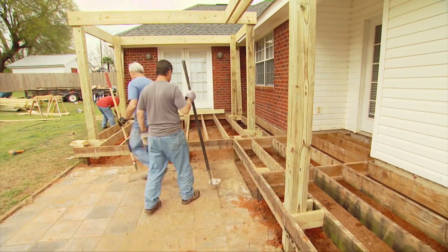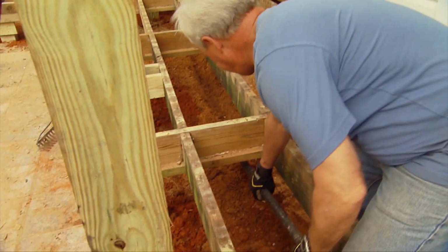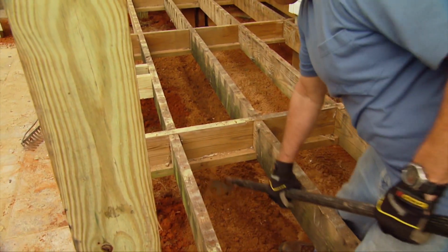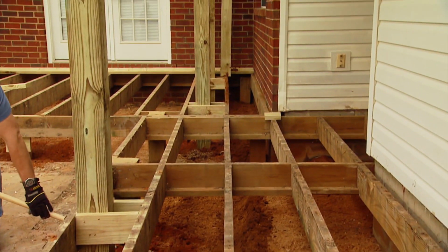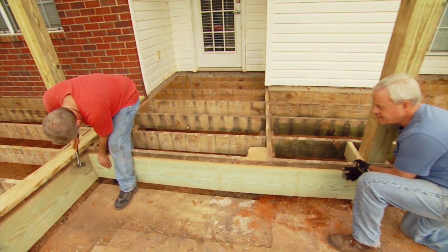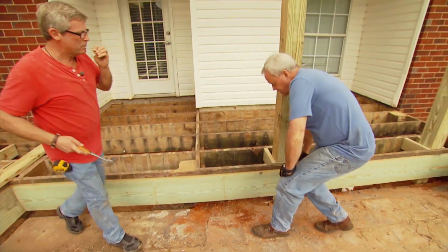All right. Proper drainage under decks is often overlooked, but it's important to protect the deck foundation and reduce mosquitoes, especially in damp climates. The last step before adding the decking is attaching the skirt board. All right, that's gonna look great.